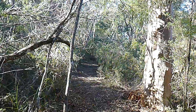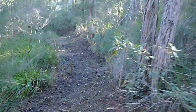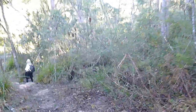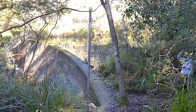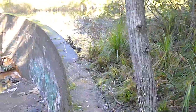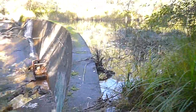Just up from the lower dam you've got this small bush track, well worn, and it doesn't take long at all before you come across the upper dam. Probably about 5 minutes walk from the other one. So this is what they consider an arch. Was the other one straight across? Yeah, it's a much bigger arch. This one you can walk across too. This one's a much wider one.